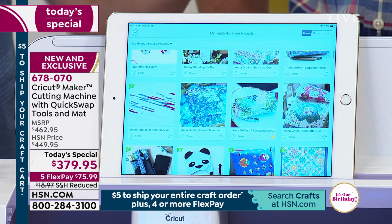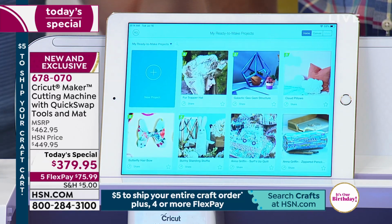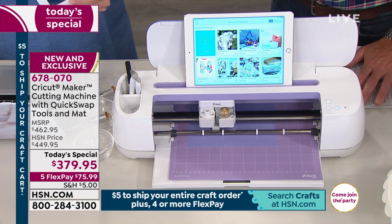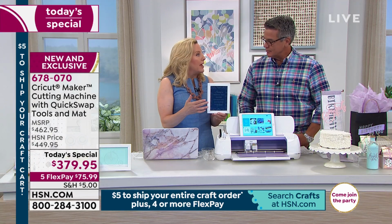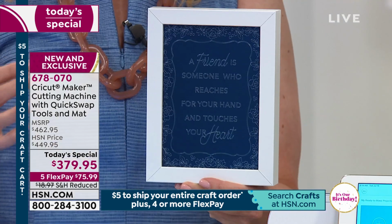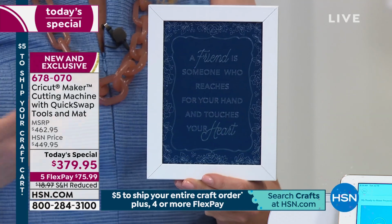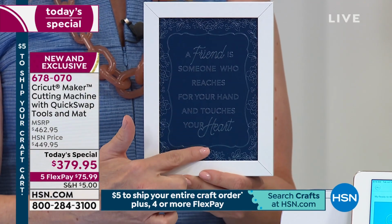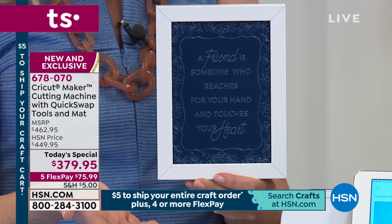So what's happening is that in that free software, I'll go back to this so that you can see, we took a floral border. In the software, there are 90,000 images that you can choose from to engrave, or draw, or cut, or score. And what's so remarkable is that you can use the fonts. There are over 400 fonts in Design Space.